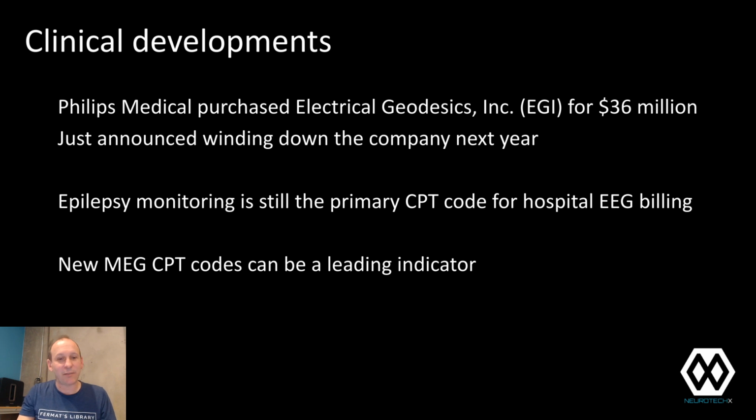And again, Electrical Geodesics has always been focused on high density EEG. If you haven't seen some of their nets, these are the nets that use just small sponges and saline solution to apply 128 or 256 electrodes across the head. How do they do with hair? The plastic holder for the sponge is also designed to move the hair aside. Okay.